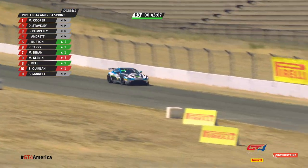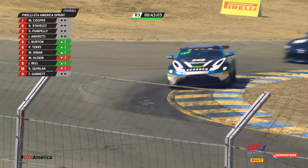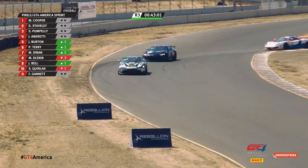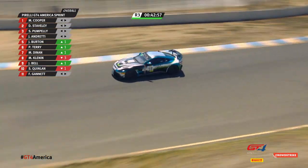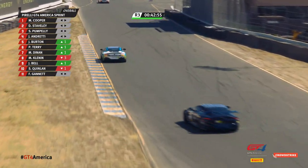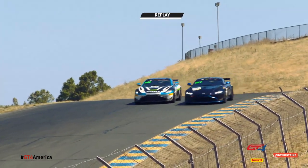Right now they're chasing down Paul Terry's teammate, Jeff Burton, who's just taken off from the front, doing a really nice job, and he's got confidence here as well, Jeff Burton. He's flying. He just turned a 149.1, and everybody behind him is in the high 49s. Now, with the exception of Jason Bell, he just turned a 49.4.